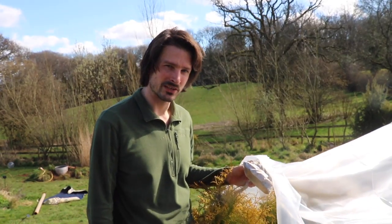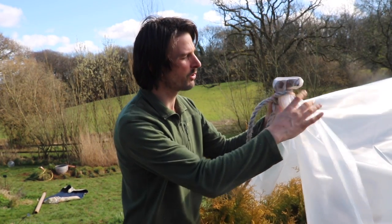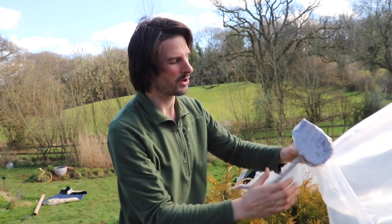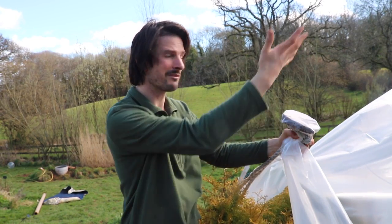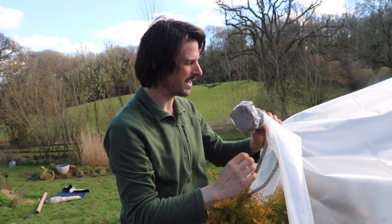It was someone's clever idea, not mine, I just remembered it, to use this button method to attach the rope to the plastic. Rather than making holes in it, it would almost certainly tear. But by getting a nice flat rock and bunching up the plastic around it and then tying the rope, we can pull the plastic over the whole dome without tearing it.